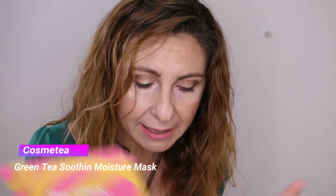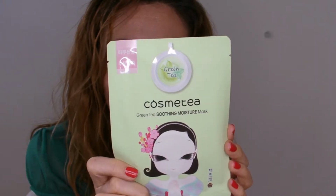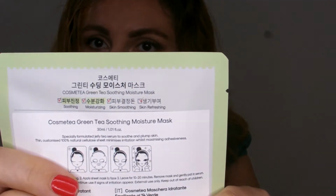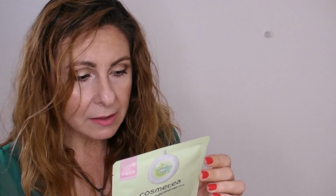As for your in-flight essentials, Cosmetea's Green Tea Soothing Moisture Sheet Mask is ideal to use when skin is feeling dry and tired. So, this is a sheet mask. It's a Korean one, because I've seen some Korean directions here. After cleansing and toning, apply sheet mask for face, leave it for 10-20 minutes, remove mask and gently pat in serum. One time use only. Okay. So, I have a few sheet masks that I will take with me on vacation, including this one.